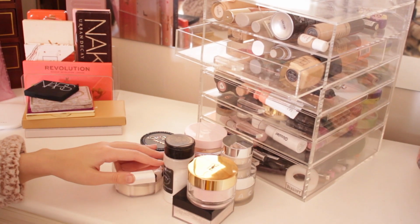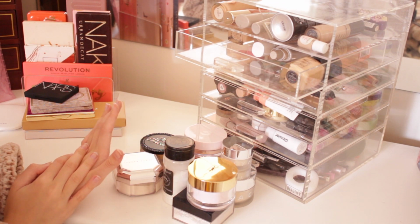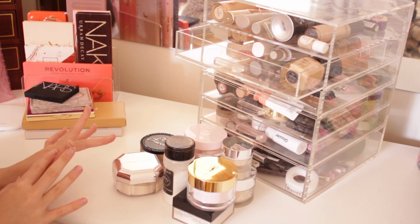I don't know if you can see down here, but these are all of my powders, and I feel like we're going to have another bad situation, as I'm not going to want to get rid of many of these. I've gone a bit powder crazy in the last few months, so you'll have to bear with me.